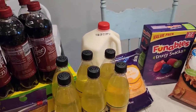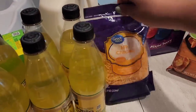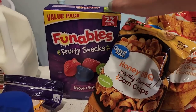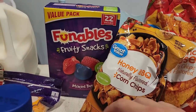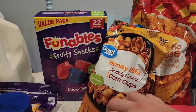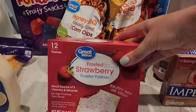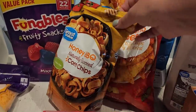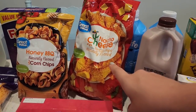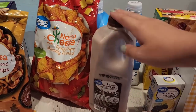some milk. I was gonna say I don't see Justin's milk, but I do. It's sitting over here. We'll get to that in just a second. Some shredded cheese. We were out of mayonnaise, so I got some more mayonnaise. We got a box of fruit snacks. We've gone through all the ones that we got at Sam's. I really need to go back to Sam's, because I've got a few things that I would like to get. I just haven't made it yet. So fruit snacks, strawberry Pop-Tarts, honey barbecue corn chips, those are a favorite, and some of the Great Value nacho cheese chips. There's Justin's Fairlife milk, and the kids helped me set the table up.